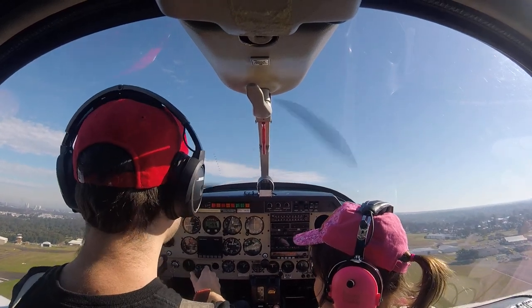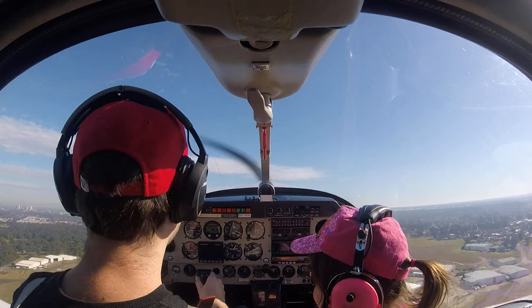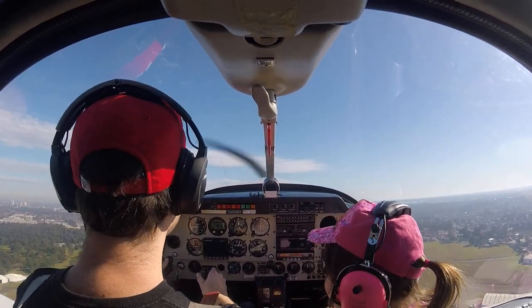Bankstown Tower, good morning. Robin India Sierra November is ready at Alpha 8, runway right for an upwind departure. India Sierra November, runway right, clear for takeoff. Clear for takeoff, runway right, India Sierra November.